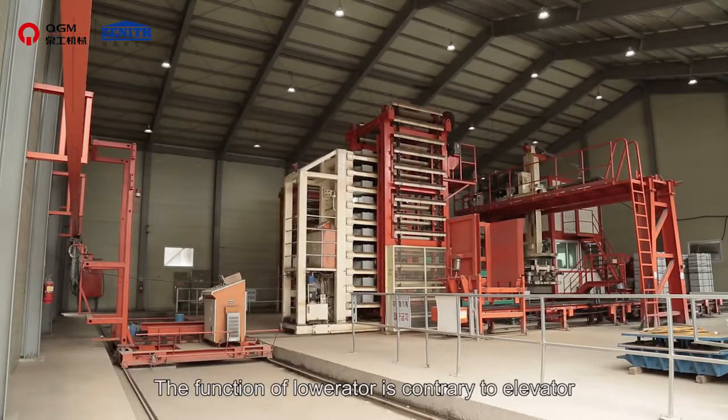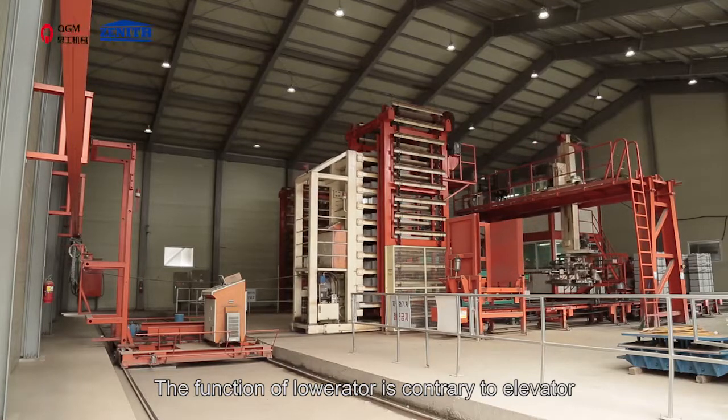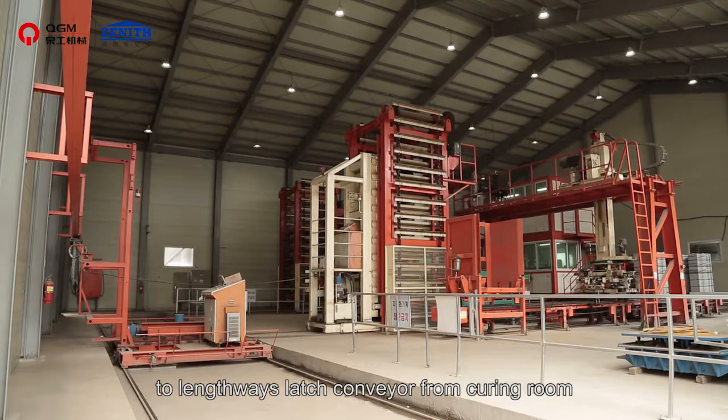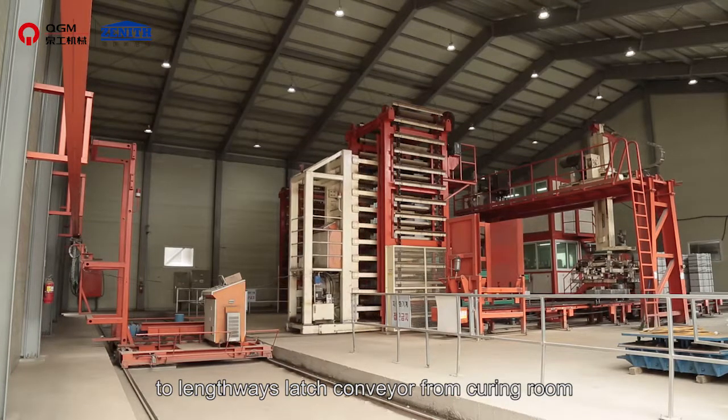The function of a lowerator is contrary to the elevator. Finger car transfers the cured blocks to the lengthwise large conveyor from the curing room.